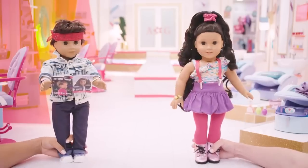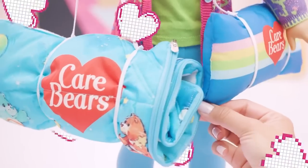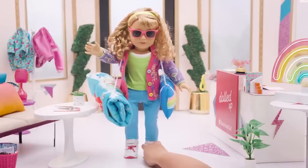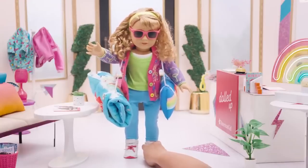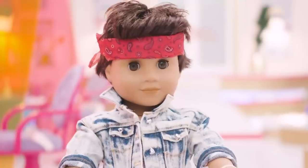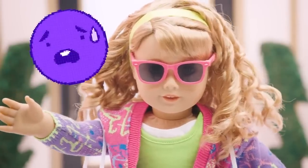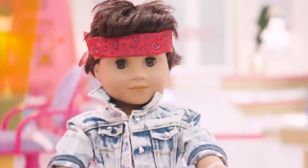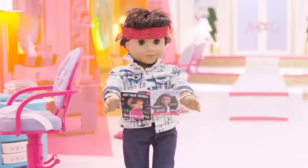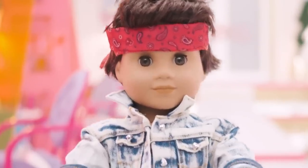A customer. Hi, Jack and Ava. Hi, Courtney. Welcome back. It looks like you're going to a sleepover with that Care Bear sleeping bag and pillow. Sure am. I wanted to drop by and see if you have any cool pajamas. I'm sure I can find something. To the closet. Are you excited for tonight? Yeah. Super duper excited. You seem a little nervous. Well, maybe a little. Have no fear. Jack is here. Let's get you dolled up.